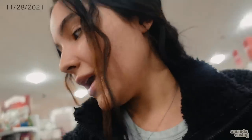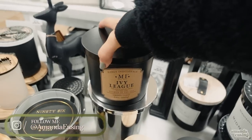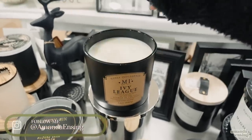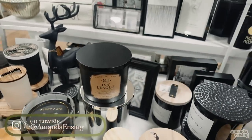Found myself in the candle section of Home Goods, as usual. There's some people in the aisle, so I found this little section here. And these candles that I mentioned, let me show you in my home decor video. This one, Manly Indulgence, this brand is so good. They have big ones now. I have the smaller ones, which are still pretty big, but I just saw this one and I'm tempted.